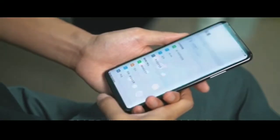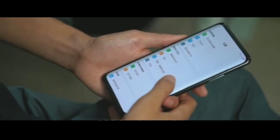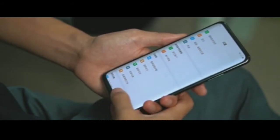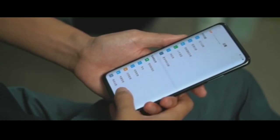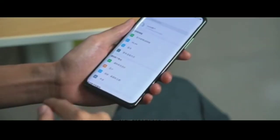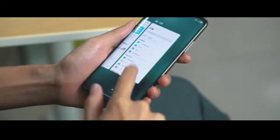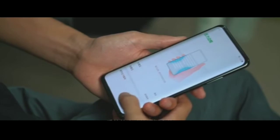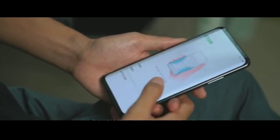Nubia Z20 comes with a 6.42-inch OLED display having a screen resolution of 1080 x 2340 pixels along with a density of 401 ppi. One can enjoy watching movies and playing games with the trendy aspect ratio of 19:9. It is protected with the Corning Gorilla Glass.